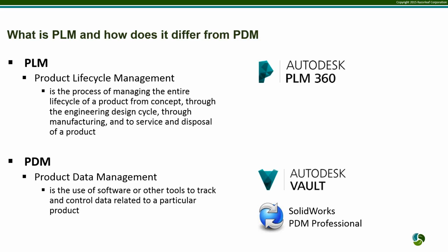So before we begin and take a look a little bit further into integration, I wanted to start at a high level. We may have some folks on the call that are brand new to PLM 360 or just PLM in general. So I wanted to make sure we talked about the difference between PLM and PDM. I'll apologize ahead of time. We're going to have a lot of acronyms in this presentation, so I'll do my best to describe everything. So, product lifecycle management. PLM is the process of managing the entire lifecycle of a product from concept through the design engineering cycle, manufacturing, and then to end of life or service and maintenance. So that's all the data across all departments, company-wide. We think of operations, engineering, marketing, all the information across the whole product lifecycle.